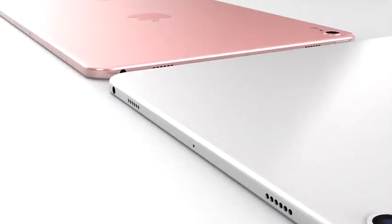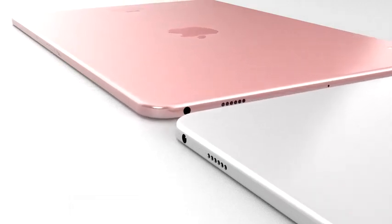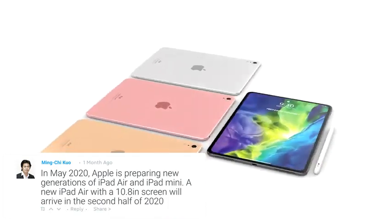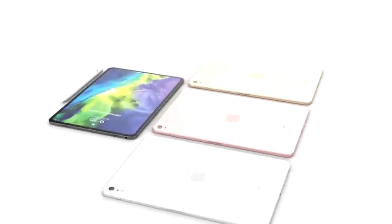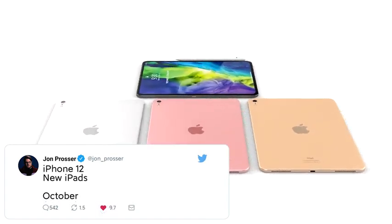Ming-Chi Kuo advises that the mass production of the Apple iPad Air 2020 should be starting in May, and that it's going to launch in the second half of 2020. Now things look to have been delayed due to the current outbreak, but the good news is we're not far off. We've also got a new tweet from Jon Prosser, who simply said iPhone 12 and new iPads in October.